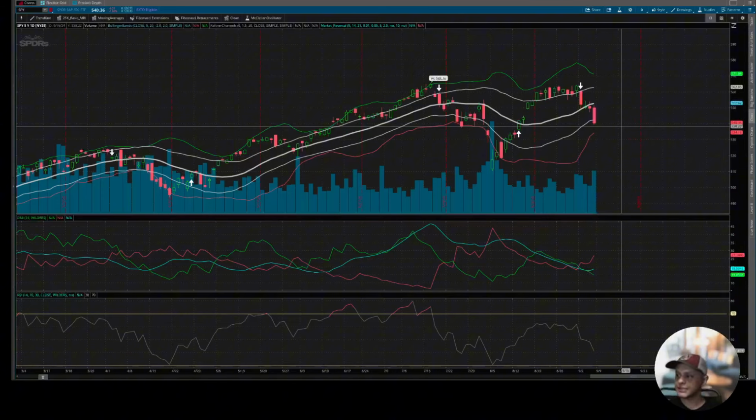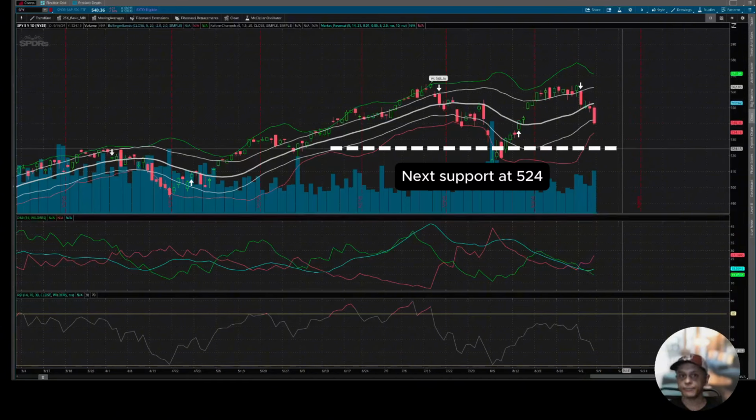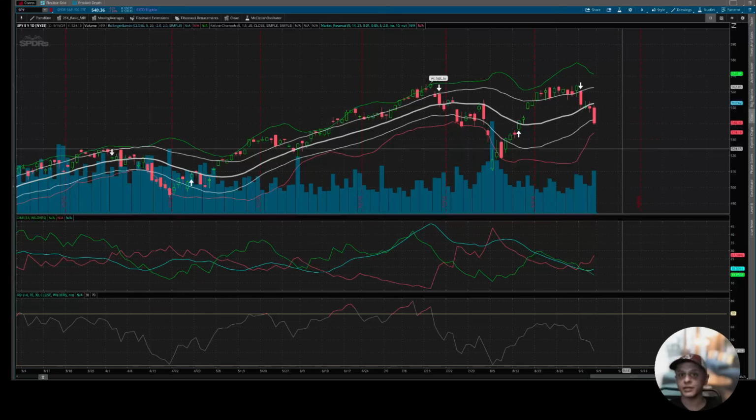Of course, since this is a long-term area of support, it's also very important because if CPI is bad and we breach this support, then all bets are off. Then the next level of support is somewhere around 524. So expect markets to continue dropping until SPY hits 524. And I would imagine that would be the time when RSI would officially become oversold. And then that would give us another area for a bounce.